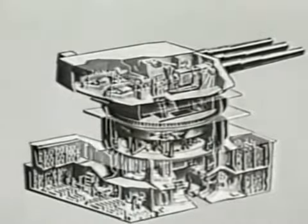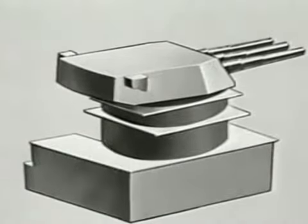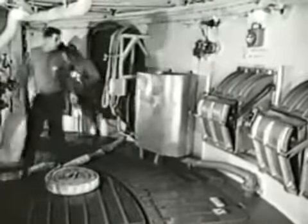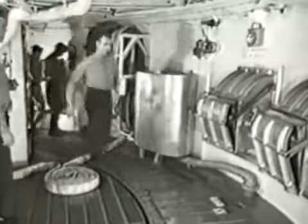Well, there in general is what a turret actually looks like, from top to bottom. You won't need to concern yourself now with training or elevating, or even about plotting, range finding, or fire control. This film will give you a general idea of what happens after all that has been taken care of. The powder handling operation begins in the powder handling room at the very bottom.